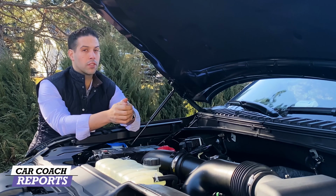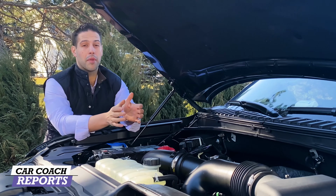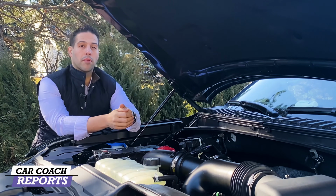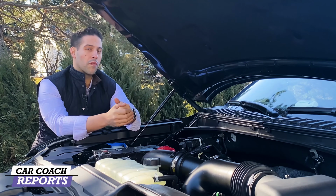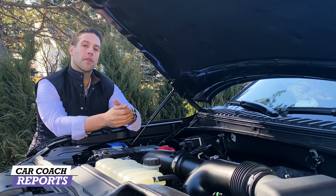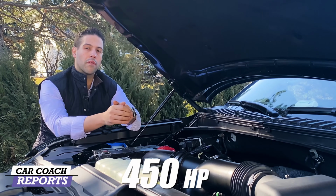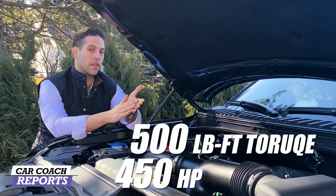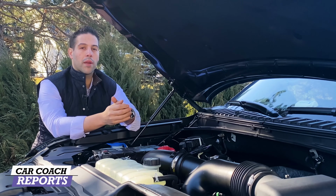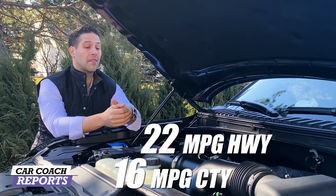Let's talk about what's under the hood. Long gone are the days of the big American V8 in a big American SUV. It's been replaced by a much smaller, much more fuel efficient, oftentimes turbocharged engine, and that's exactly what we have here. 3.5 liter V6 twin turbo. It's good for 450 horsepower, 500 pound-feet of torque, with EPA ratings of 16 miles per gallon in the city and 22 on the highway for an average of 17.